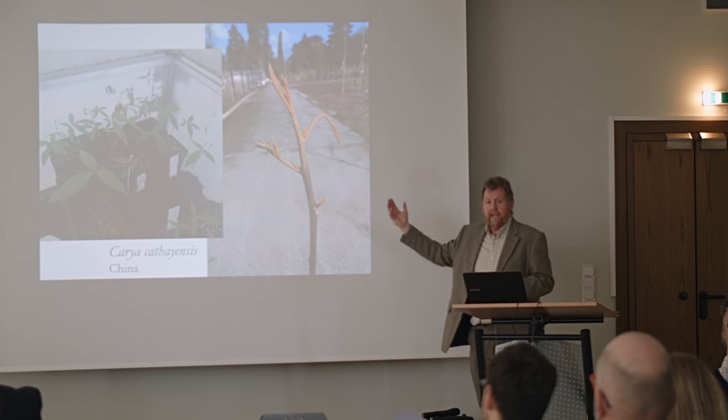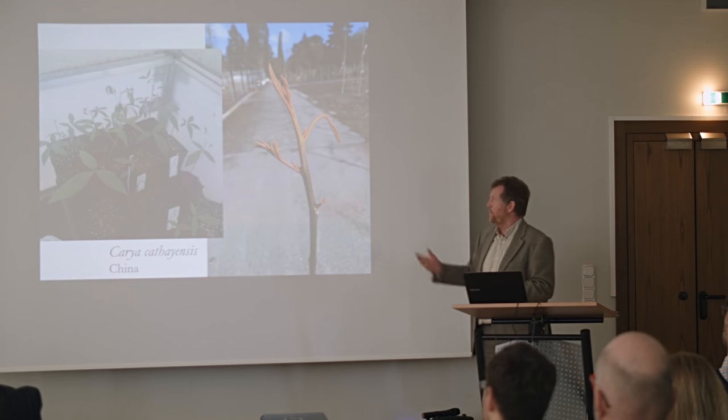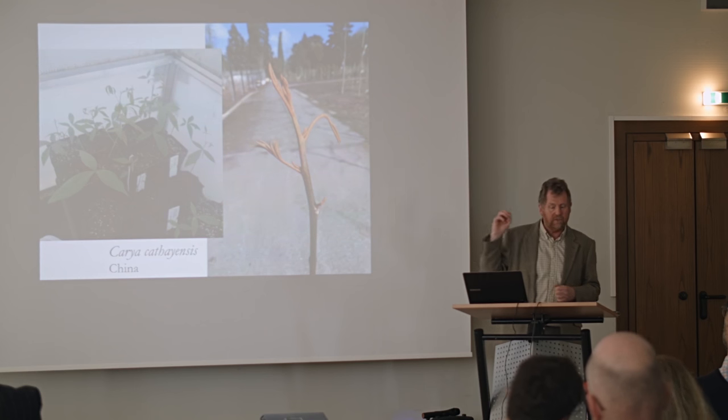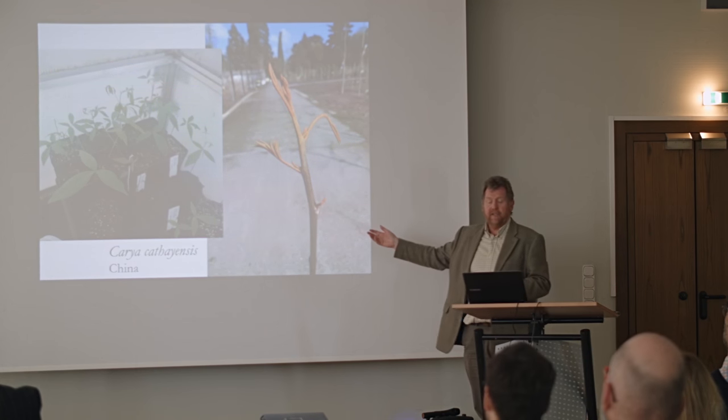This is a very rare hickory from China. We thought all the hickories came from North America, and then we realized there was one in China. We thought that genus was missing from the Chinese flora. But this is Carya cathiensis.